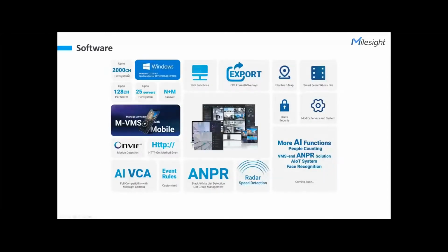2,000 channels per overall system, as I said, 25 servers, EXE format exports, mapping, smart search and locking files. You can have multiple users and give them their security class of service. There's a designation for users on the system. People counting, LPR systems, and facial recognition are coming soon into the VMS platform. License plate recognition is already there.